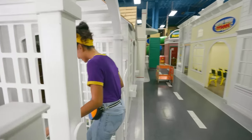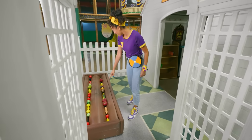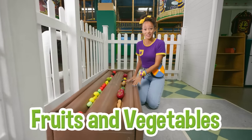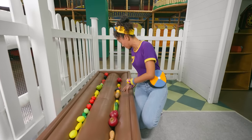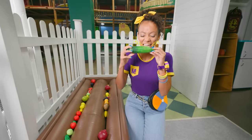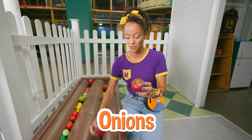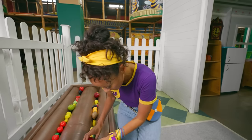Oh, cool. Hey, look at this, a garden. Ooh, I love gardens because that means there's delicious fruits and vegetables here and I love to eat. All right, let's see what's in this garden. Ooh, corn on the cob. Mmm, delicious. Ooh, onions. Two onions, one, two, yummy.